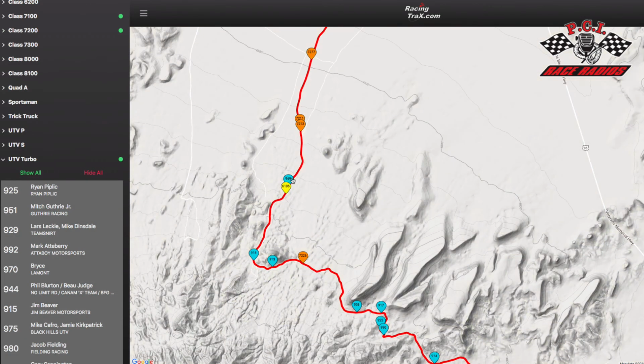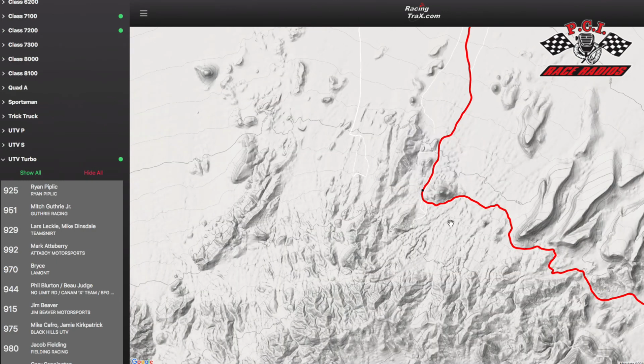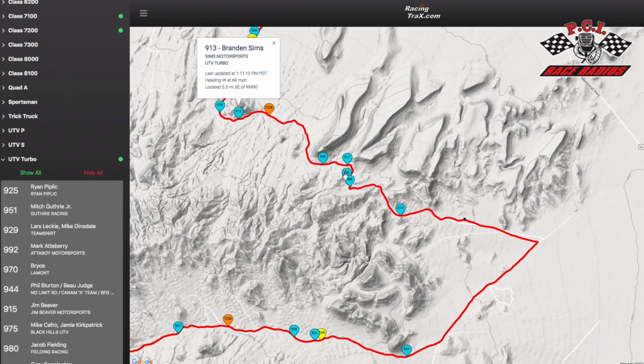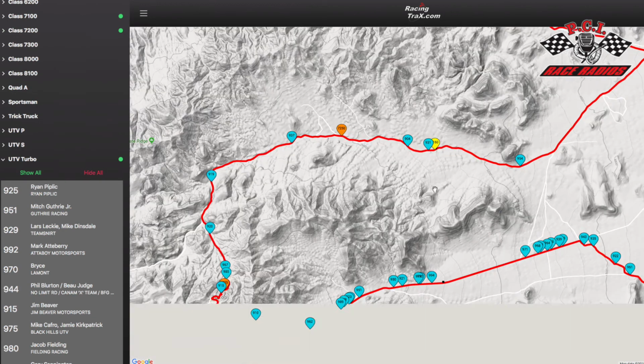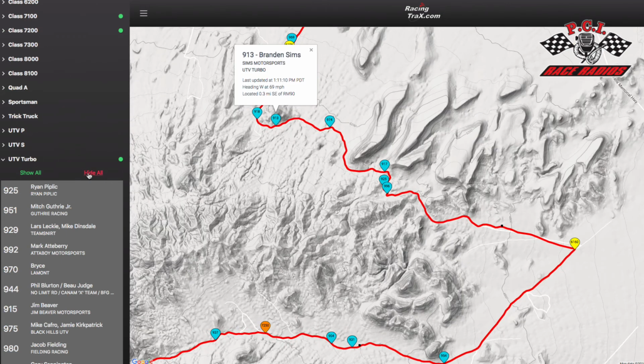So the 969, you got Logan out front. Then it looks like the 918, Justin Lambert, is in second. And then Brandon Sims is in third. Some familiar names there, huh? So those three guys have a little bit of a gap back to the rest of these guys. And then a whole bunch more back here. So, wow, yeah, there's a ton of UTVs in this race. And in the next couple hours of coverage, we'll get into UTVs more. So I'll save UTVs for the next couple hours of coverage.